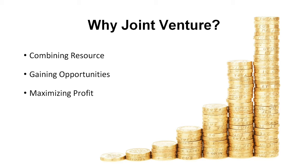Gaining opportunities. With joint venture marketing, you'll not only gain a strategic business partner, but you'll also gain business opportunities that you may otherwise never have had. For instance, combining resources may provide you with the opportunity to purchase more expensive advertisements, and more expensive advertisements may lead to a larger pool of potential customers due to greater visibility and distribution.